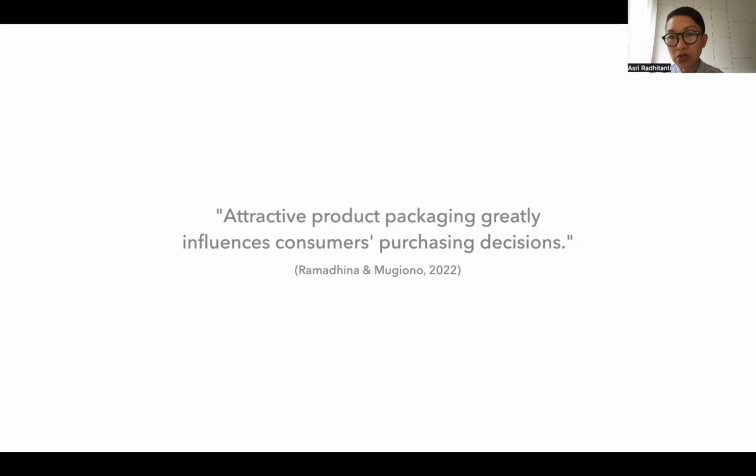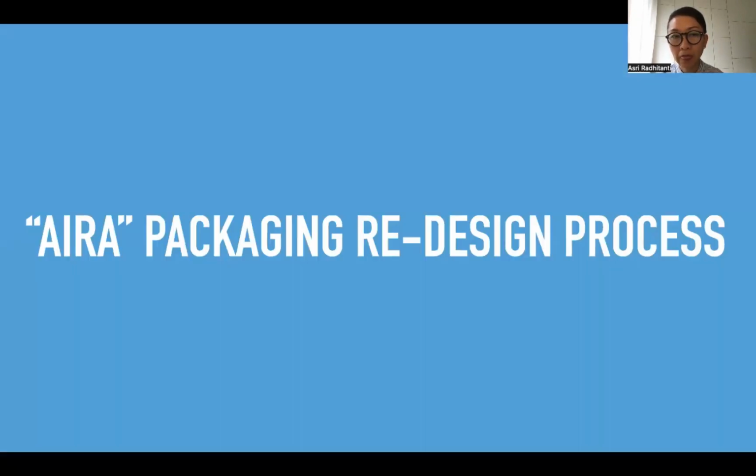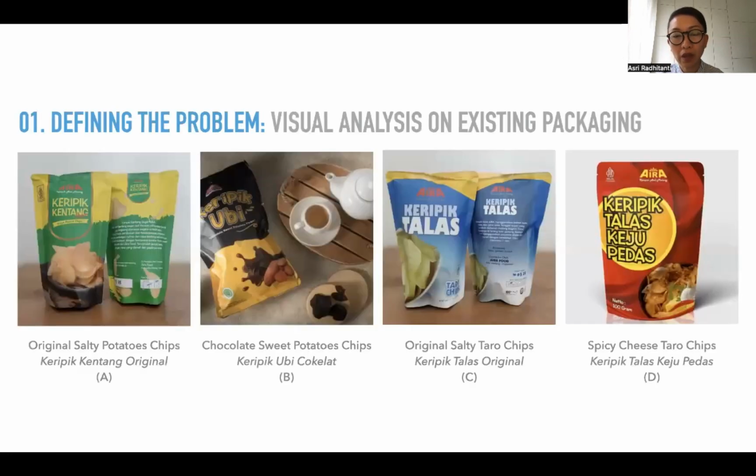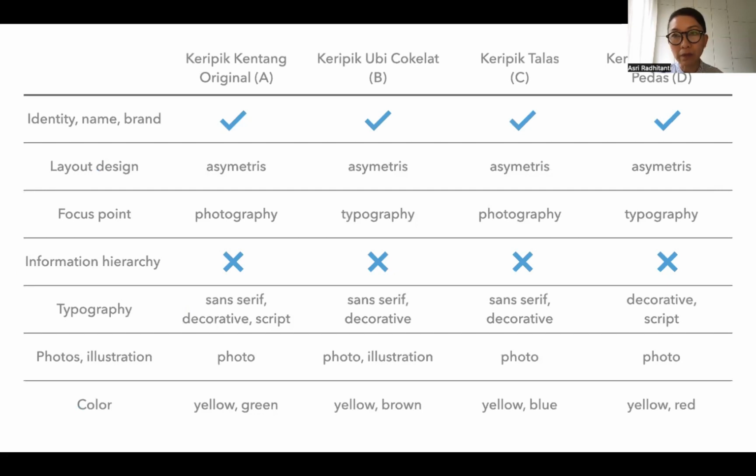Ramadina and Mugiono in 2022 told that attractive product packaging greatly influences consumers' purchasing decisions. AIRA packaging redesign process. Our team implemented the design process by Lapton, which included 3 stages. First, defining the problem, second, getting ideas, and third, creating form. On the first stage, we did a visual analysis on AIRA's existing packaging. There are 4 packaging, and we implemented a matrix column and put the 7 visual elements mentioned by Hamka to be the indicators.